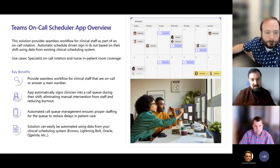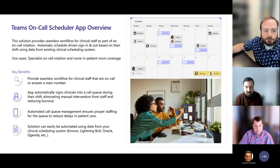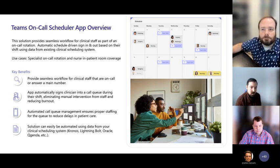So really what this provides is a seamless workflow for the clinical staff. There's no more worrying about signing in, signing out. It ensures that the queue is staffed at all times. So this can be built based on a schedule if you don't want an admin to do it, at the time of when they're coming on shift. So it ensures the proper staffing for the queue, ensure there's no delay in patient care.